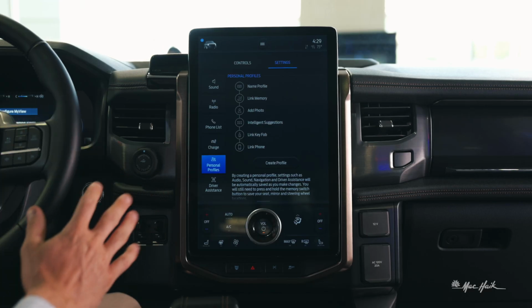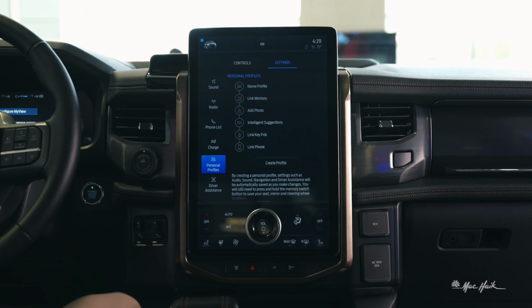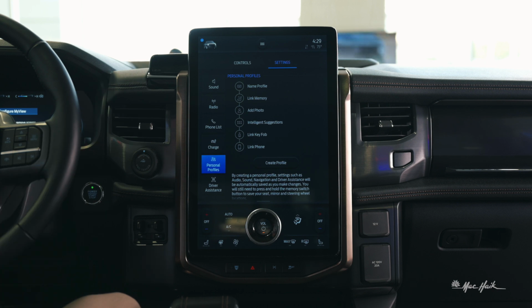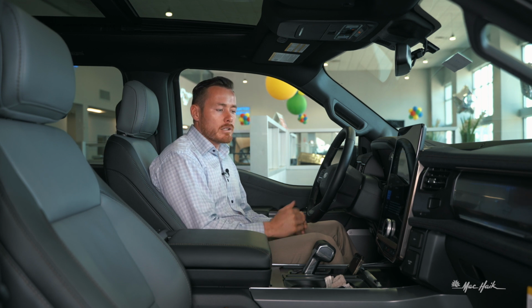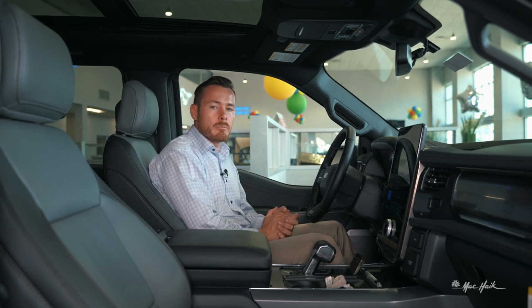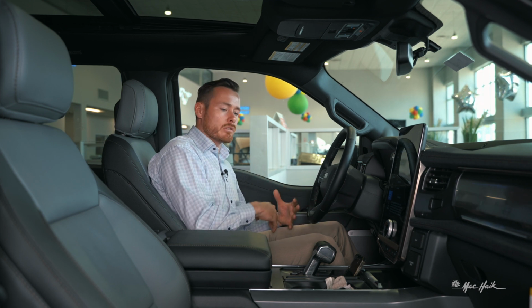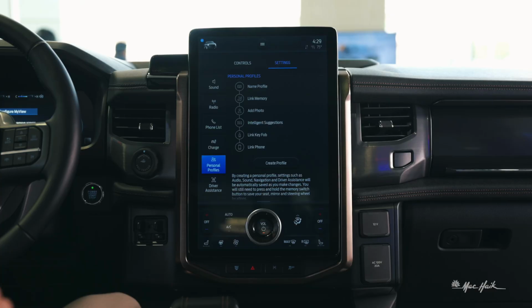Now I can change things such as audio volume and seat and steering wheel configuration, just like I mentioned, per these profiles, and I can put my picture up at the top so everyone knows that I am the main driver, and it will link based on your phone. So this is a really cool setup should you have multiple different drivers of your EV. Now that's not only for Lightning, that's also for Mach-E. They all have this setup for personal profiles.